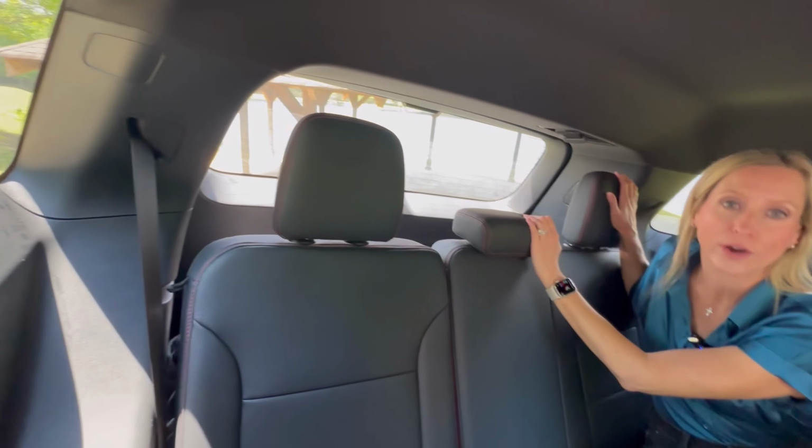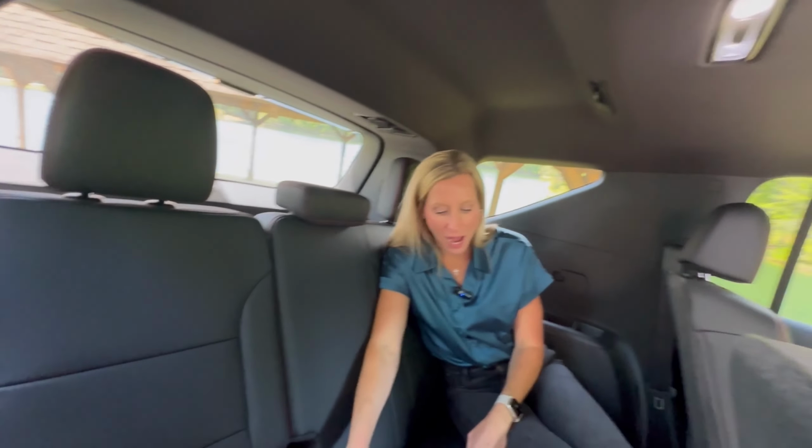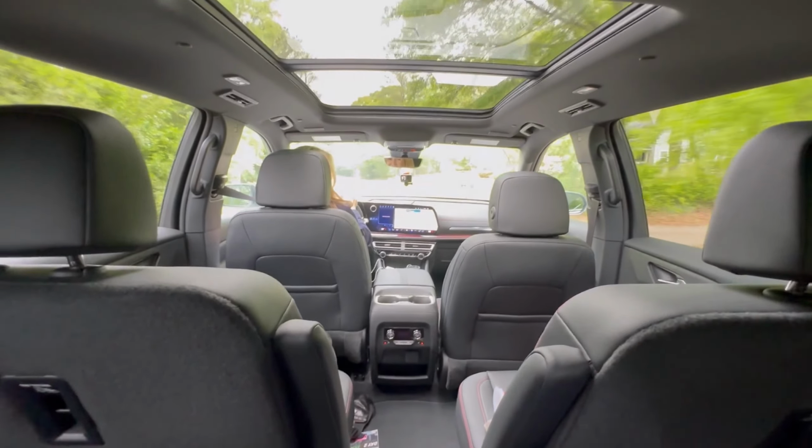Each seating position back here does have a headrest or a head restraint, which is very important if you are going to have somebody in the middle of the third row. And I think this is a decent size middle seat. It's not just for tiny people. I could do this, maybe not for 2 hours, but I would be completely fine sitting in the middle of this bench seat. I am in the third row of Traverse.